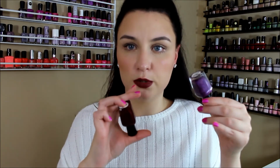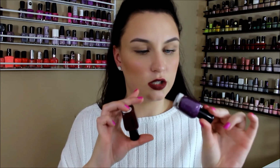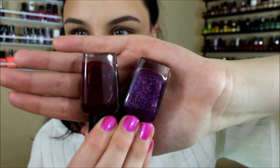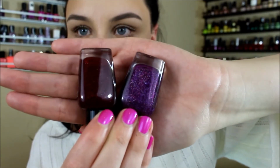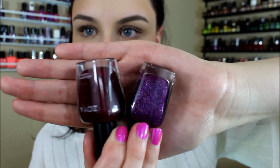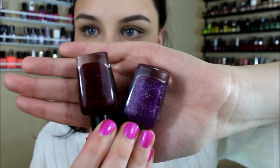So this purple holographic right here is called Aurora, and then this red one is called Blaze. So here's what they kind of look like. I feel like you can definitely see the scattered holo in Aurora better. It's a little bit more hidden in Blaze, which some of you might like a little bit better.